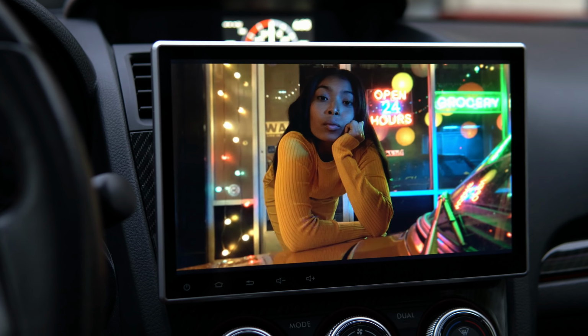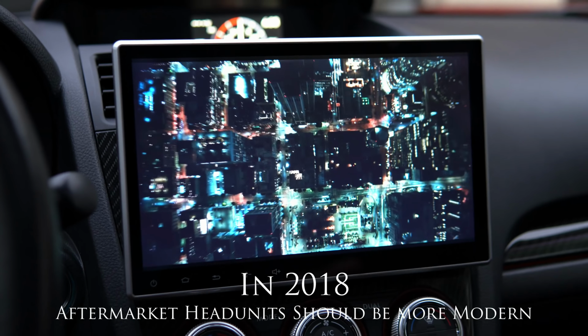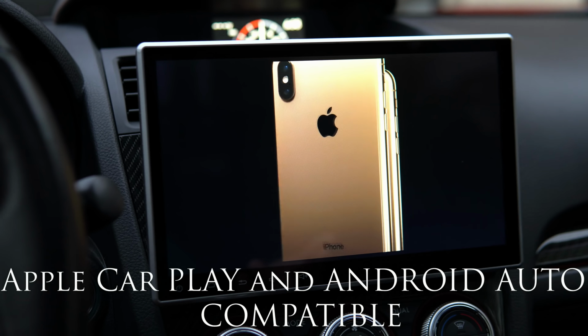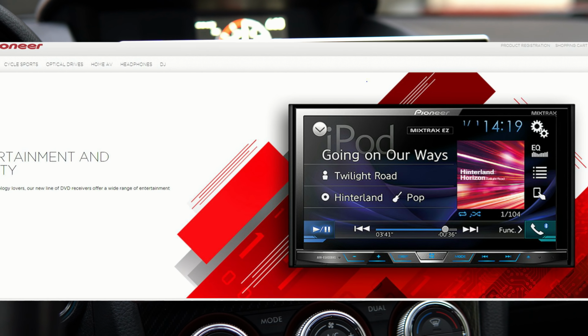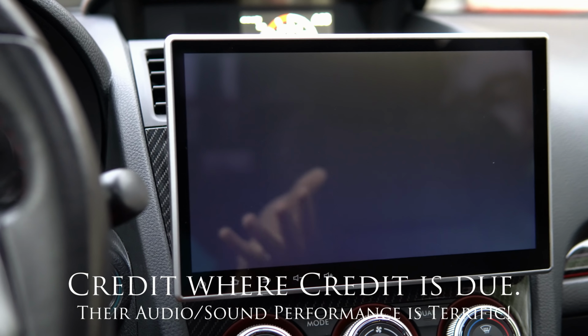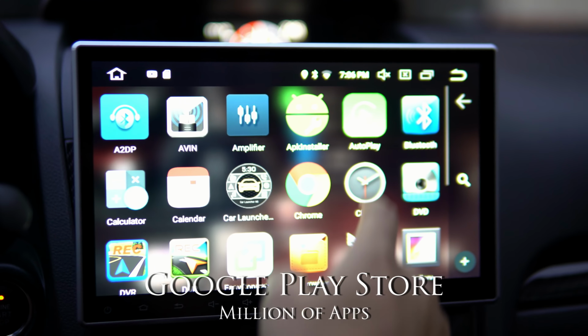I say it translates well because this experience is what you kind of expect in 2018. Now, other units from Pioneer, Kenwood, Alpine, they're great companies, don't get me wrong. It's just their design is a little bit dated, kind of old, they kind of rehash things. I'm sure they have great audio, and they do. I used to own one, a few actually, but that's not the whole point of this head unit.